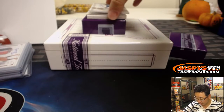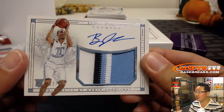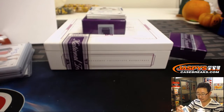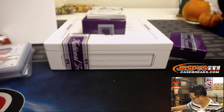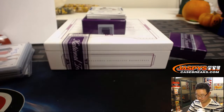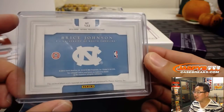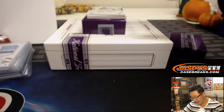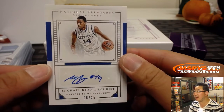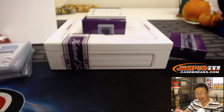And there's 3 more to go. We've got Bryce Johnson. That's a good-looking patch. 82 out of 99. Another one for Justin. Nice North Carolina colors in there. All right, and then on to Kentucky. We got Michael Kidd-Gilchrist, 6 out of 25. Number 6, that'll be for Andrew K.